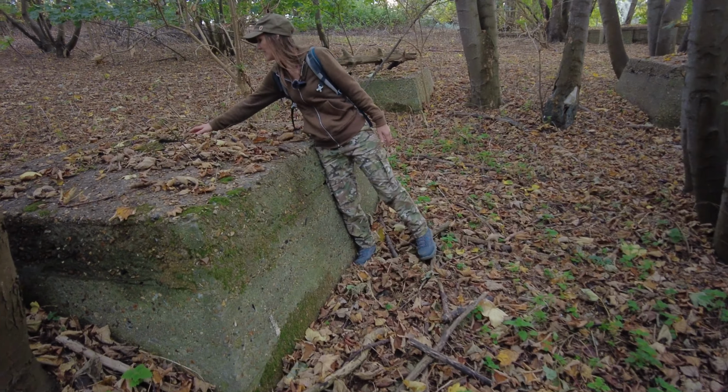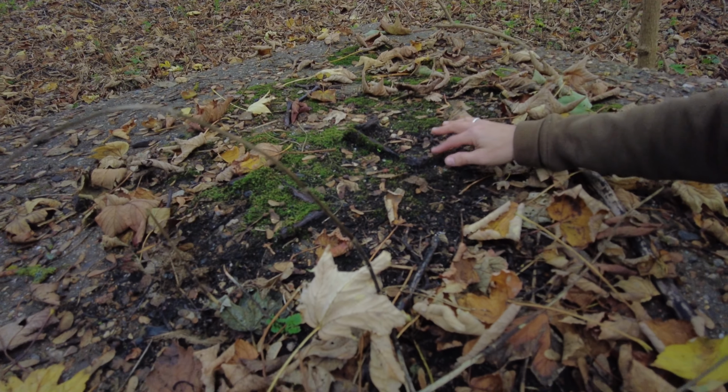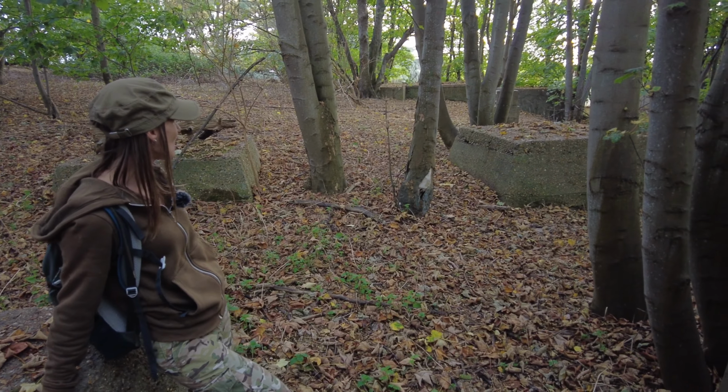Absolutely massive. And you can see where the metal was just cut off when they decided to demolish them. I forget how tall these are, but if I can find out, I'll let you know. Quite impressive, just hidden here amongst the bushes.